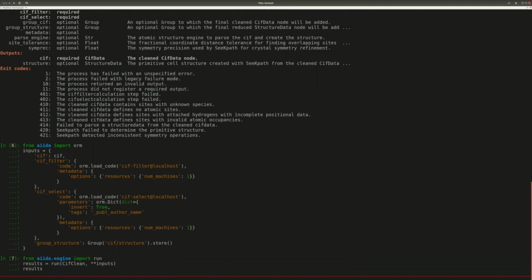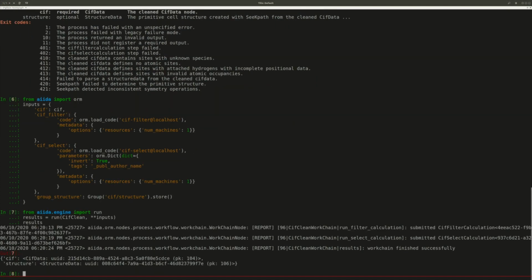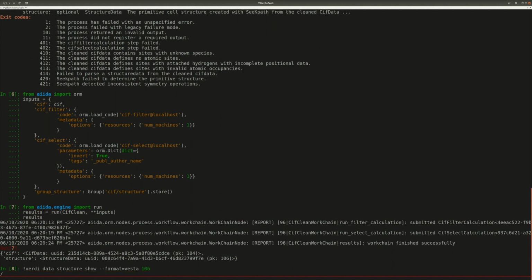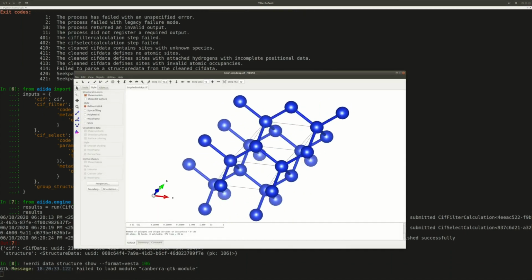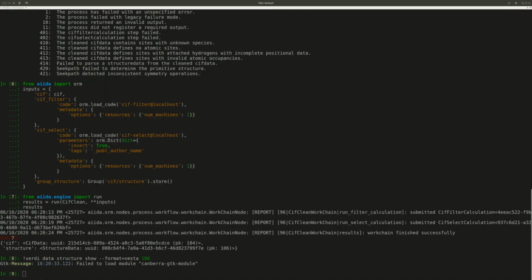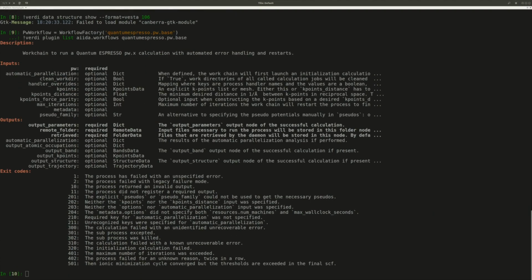We can see the reports from the work chain as it is running the various cleaning and parsing steps, which are also stored in the database as part of the provenance. Now it's all done. Let's have a look at the results and visualize the parsed structure. Finally, to compute the structure's total energy, we will use a workflow from the AiiDA Quantum ESPRESSO plugin package that uses the Quantum ESPRESSO DFT software distribution.